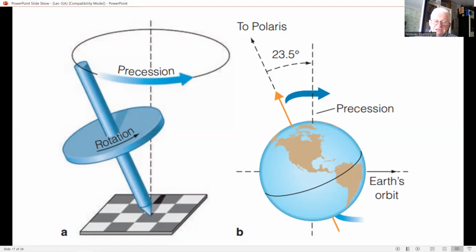Earth spins like a giant top. Look at the right side. But it does not spin upright in its orbit. It's tipped 23.5 degrees from vertical. Its large mass and rapid rotation keep its axis of rotation pointed toward a spot near the star Polaris, and the axis would not wander if Earth were a perfect sphere.